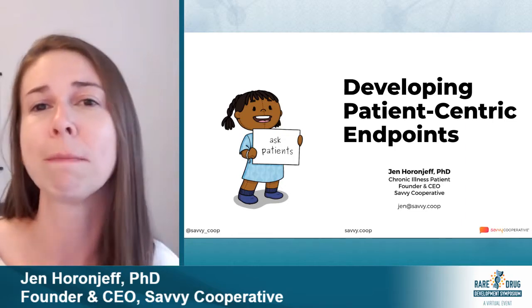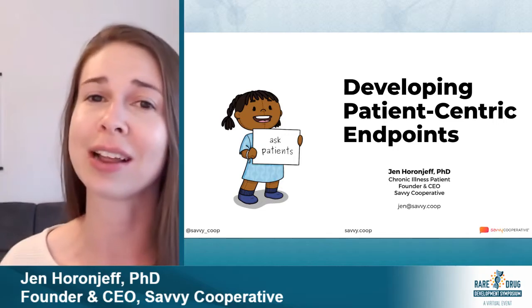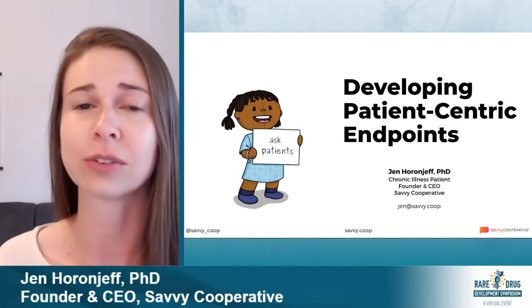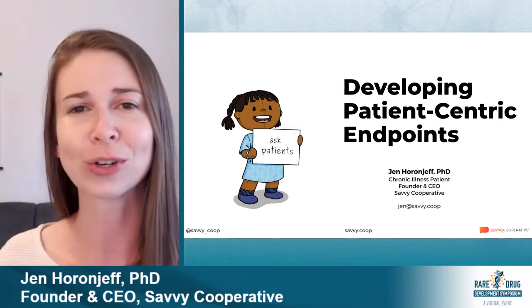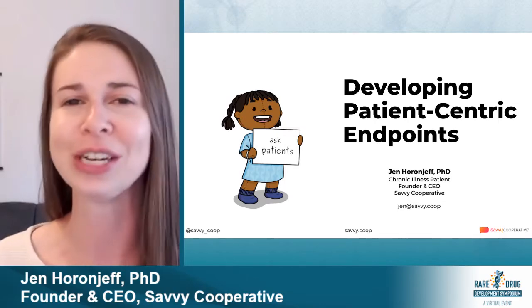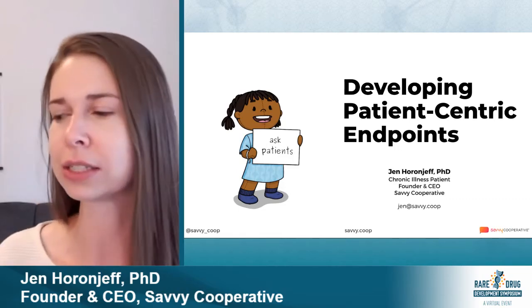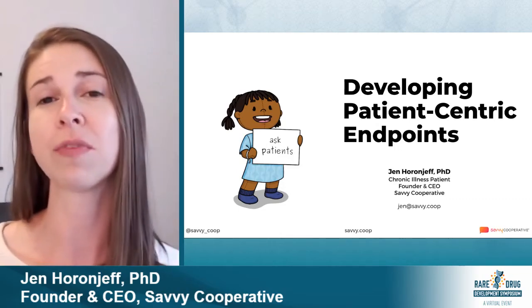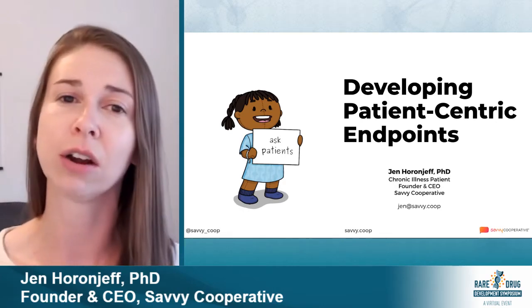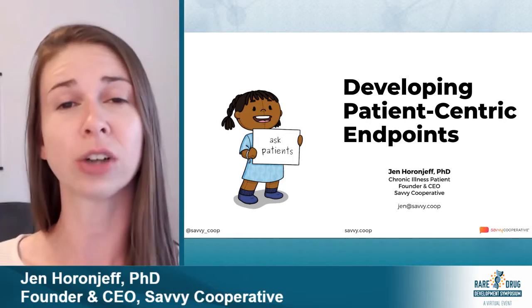I was diagnosed with multiple autoimmune conditions when I was an infant, notably juvenile idiopathic arthritis and uveitis, so some rare, some common. I have a laundry list of other conditions as well, but those were my first two diagnoses. I also had a brain tumor removed about 8 years ago, so I'm very entrenched in the patient experience. And I then went on to become a human factors engineer and human-centered designer as well as a PhD studying patient-centered outcomes prior to starting Savvy.